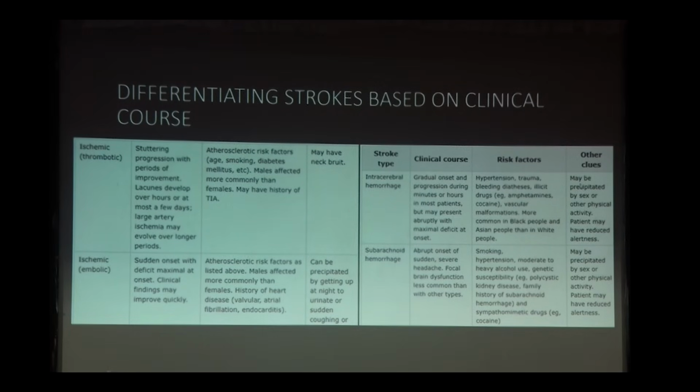And usually it is precipitated by sex or other physical activity. Patients will also have reduced alertness. This is about intracerebral hemorrhage. On the other hand, in subarachnoid hemorrhage, the patient will complain of an abrupt onset of sudden severe headache, a thunderclap headache. And focal brain dysfunction is less common than with other types.